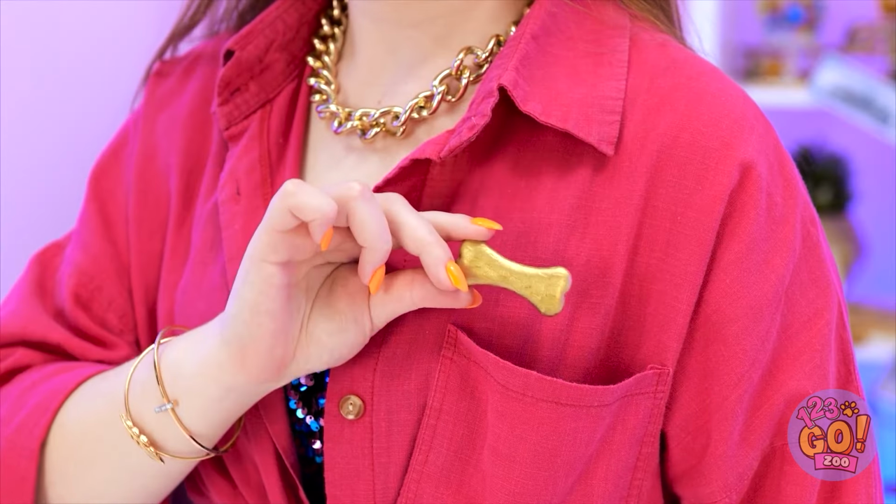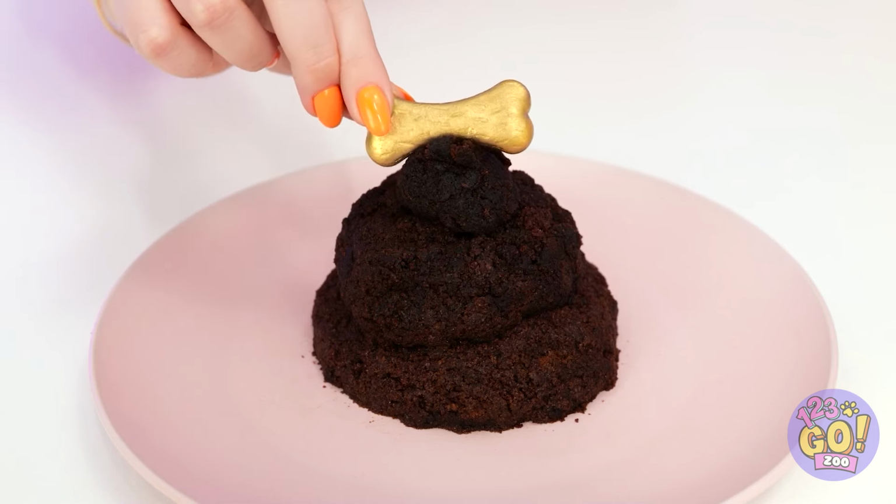That's a good business idea. I'd be rich. It looks amazing. How you getting on, Sunny? Oh, finished at last. Oh no! I made poop. Hopefully it tastes better than it looks. Oh, I have an idea. Gold improves everything. I hope. I'll put it right here.